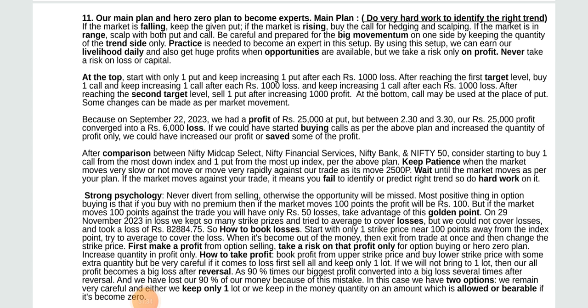In loss, we kept so many strike prices and tried to average to cover losses, but we could not cover them and took a loss of 82,884. So how to book losses? Start with only one strike price near 100 points away from the index points. Try to average and cover the losses. When it becomes out of the money, exit the trade at once and then change the strike price.